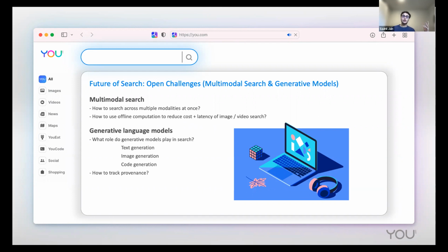So some questions here are around how do we track provenance of generated content? Generated results often don't allow you to have traceability to the source material the same way that standard web results do. And that also means, how do we mix generated content with more standard web results that users expect from search?